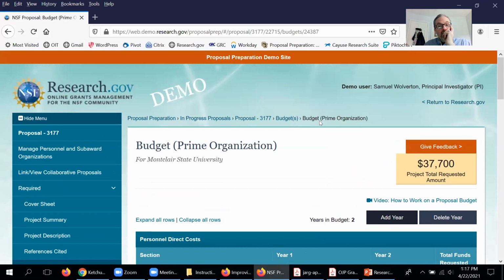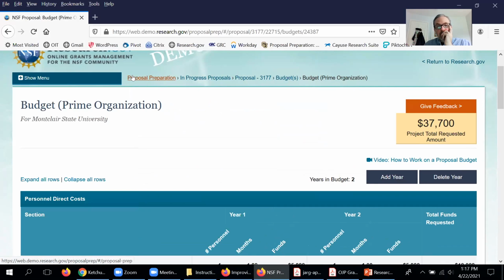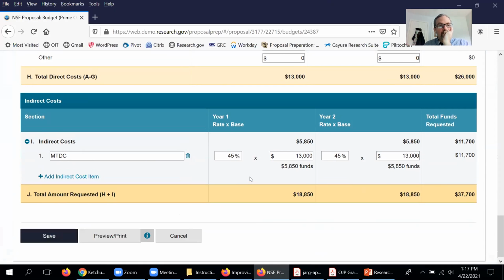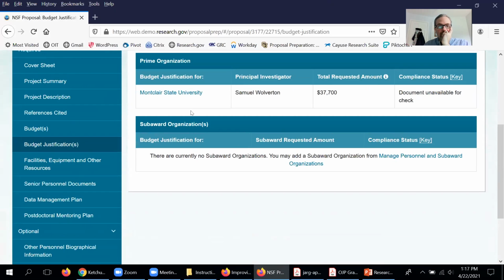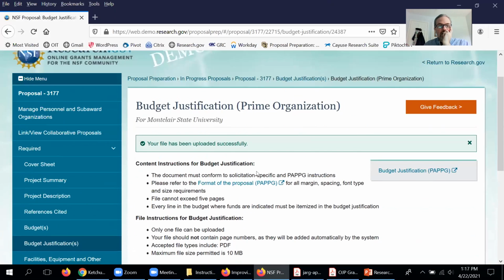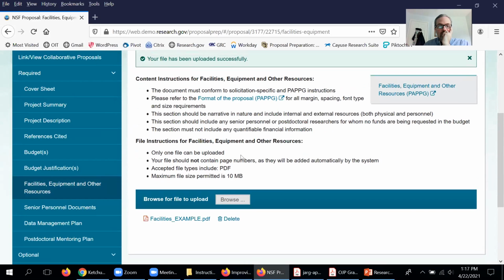And they realize that for 5-year projects, there's not a lot of room on the screen for this. So in this particular section, this is really helpful. You have the option to hide the menu on the left-hand side of the screen to give you a little bit more room to work. Okay, successful for the budget. And the facilities.